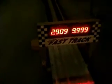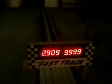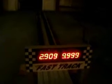Now I have Bad Habit going for its second run. I believe we had a little bit better run that time. We ran a 2.909. Again, remember, my track is running slower than the Lig track at the race shop in Zanesville.